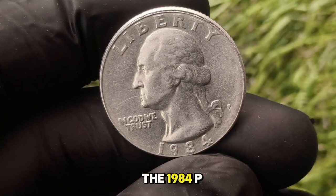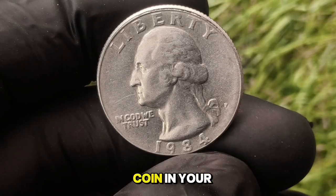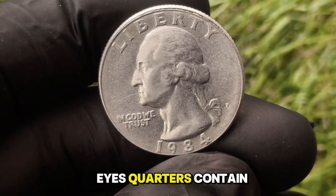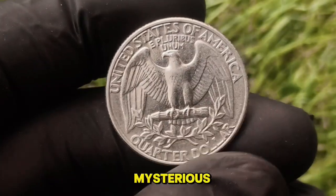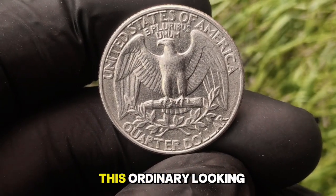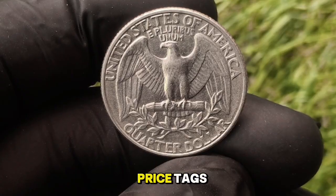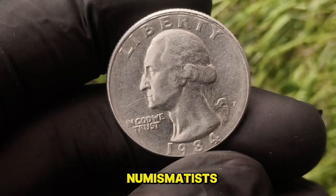The story of the 1984 P era Washington quarter dollar will make you look at every coin in your pocket with brand new eyes. Quarters contain errors so valuable, so mysterious, that collectors and treasure hunters have spent decades searching for them. This ordinary-looking 25-cent coin has turned up at auctions with jaw-dropping price tags, shocking even seasoned numismatists.